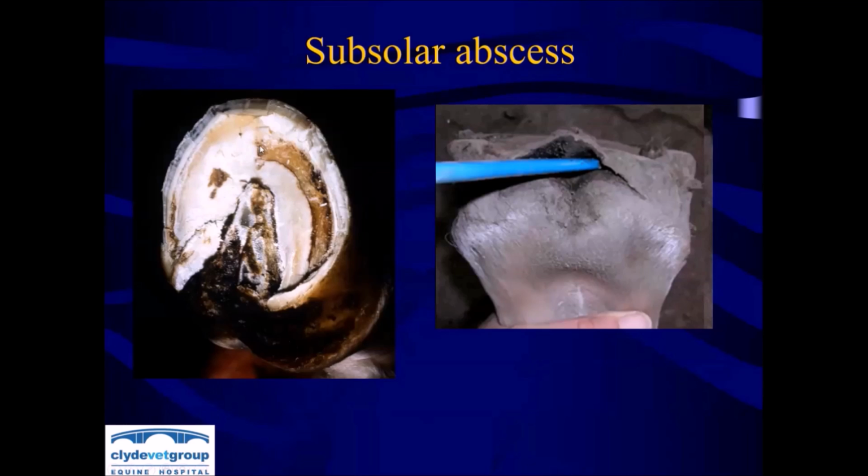Now, these are abscesses that have been pared out to show you that this has been a long-standing abscess, and it started in this area here, moved in the plane of least resistance to the seat of corn and burst out here. You can see it's long-standing because it's already started to produce nice healthy horn underneath it.